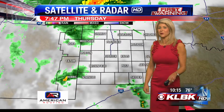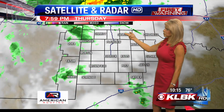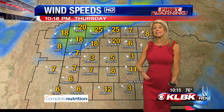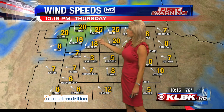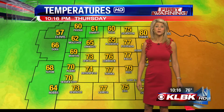Here's what we're dealing with, though, as far as warnings and watches. We are completely clear across the board, but we are finally beginning to see those isolated showers and thunderstorms making their way across the South Plains. Of course, when they do push through, we will have initial wind speeds coming in out of the north around 20 miles per hour in Toyah, 25 in Dimmitt, and all of the winds will slowly filter down. And we're filtering in some cooler conditions.